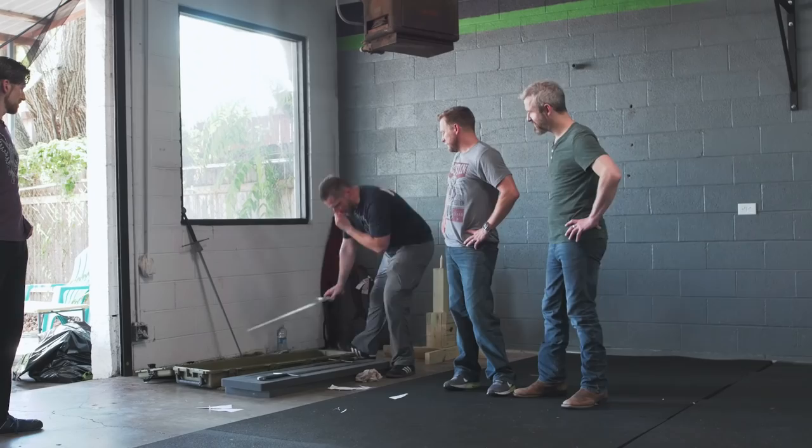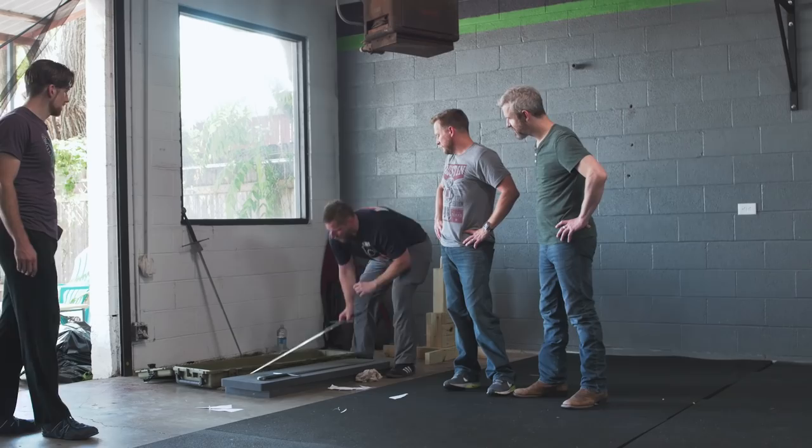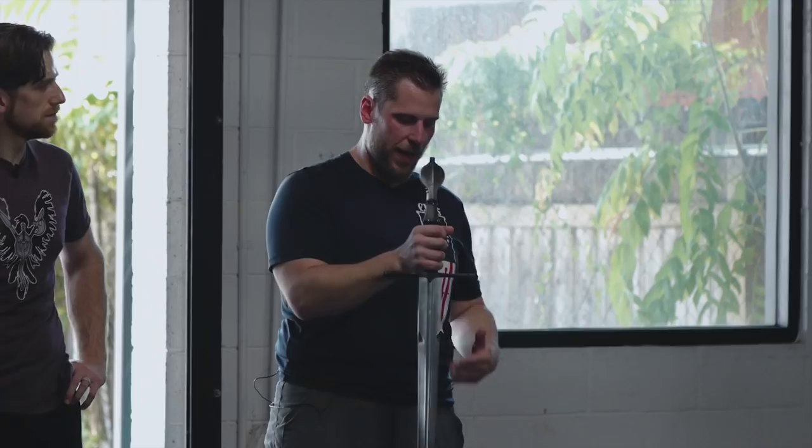There are some key rules that we have to play by here. Anytime that we are walking around with one of these swords, we want to make sure that we keep the tip down, and that we keep the sword in front of us. Some places do allow you to go up top onto your shoulder. I don't like this because some people are tall, like Anthony over here.